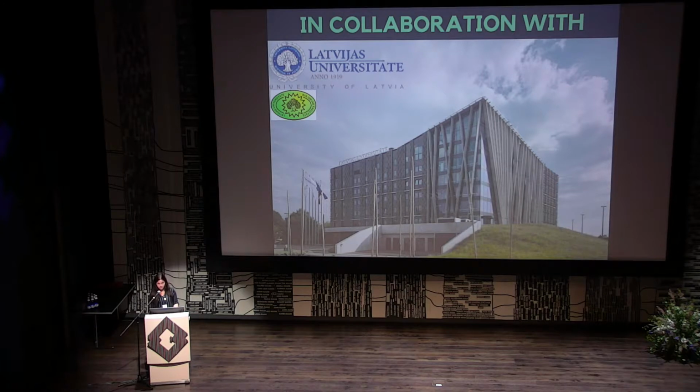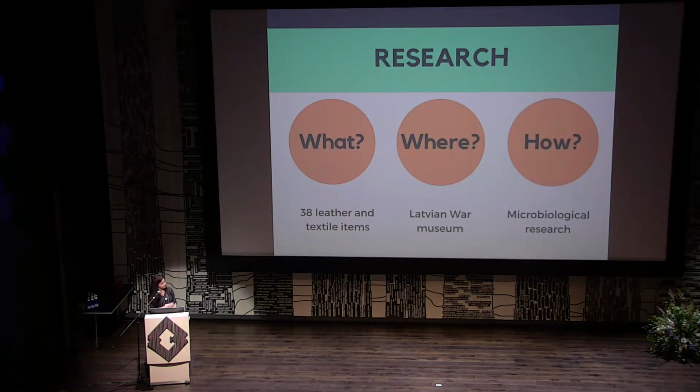In 2016, the Faculty of Biology, University of Latvia, in cooperation with the Latvian War Museum, researched the biodegradation process of textile and leather items caused by fungi. Items were selected after visual observation. Dirty spots and changes in the tone of color were the biggest signals that made researchers suspicious of fungi pollution.